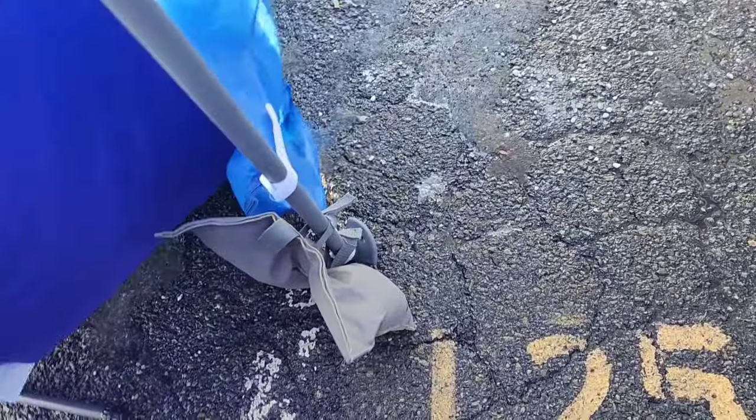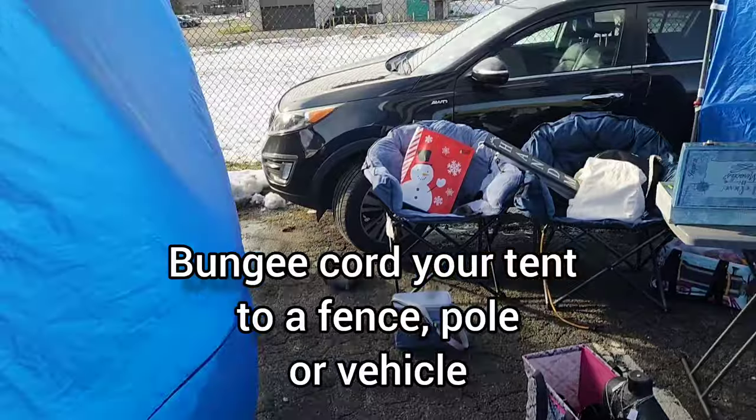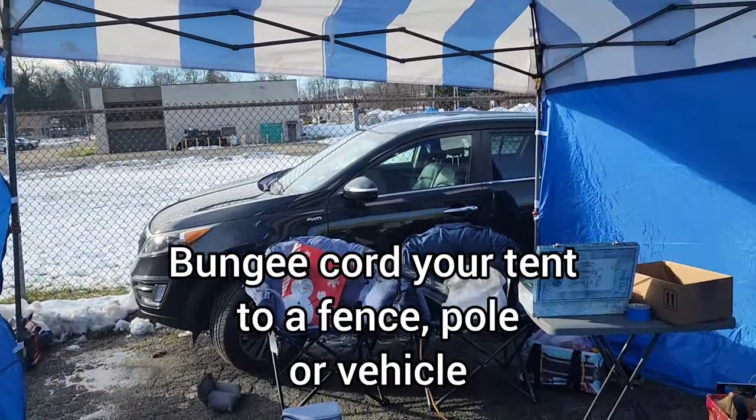People will buy weights sometimes, like this. It's pretty much BS. You want a bungee cord to something substantial, like a fence or your vehicle.